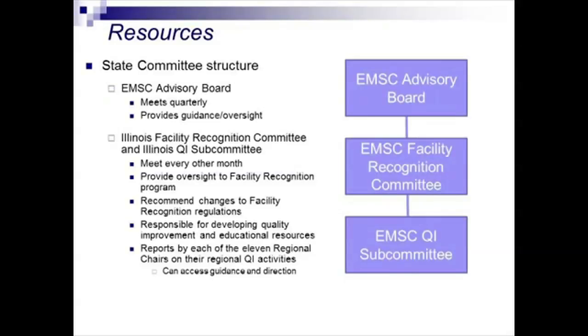We recently merged these 2 committees, but over the years, the QI subcommittee was instrumental in developing quality improvement and educational resources, which has really helped provide guidance to the hospitals, especially the smaller hospitals that may lack a strong quality infrastructure and resources. And each of the chairs of the regional committees then report on their regional projects at these meetings, so that serves as even another form of loop closure.